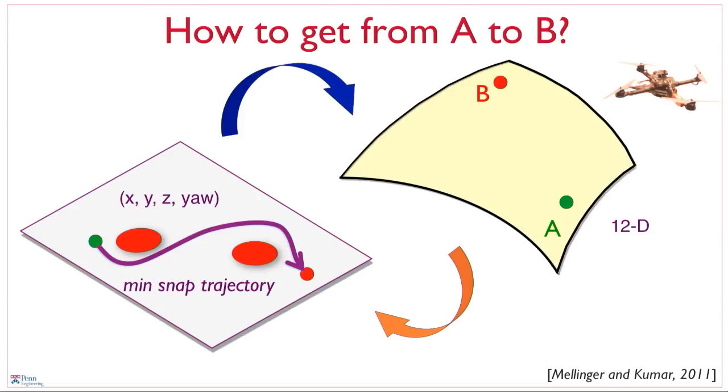But what I want to convey to you is this idea that if you look at the dynamics of a robot like this, it's complicated, can be only described in a 12-dimensional space, and further, this space is curved. And the reason it's curved is when you write down the equations of motion, they have all kinds of nonlinearities.